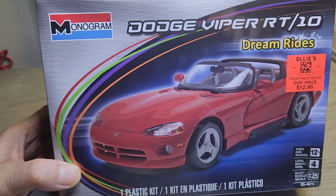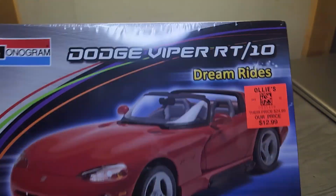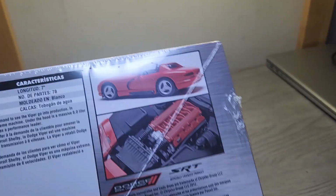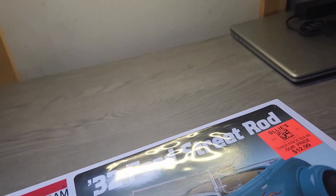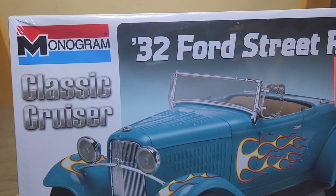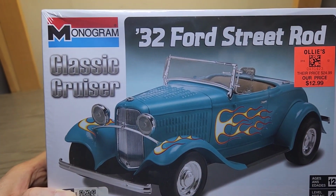So that looks pretty cool. It looks like a basic version as opposed to some Revell that seems more detailed. So I got the Dodge Viper. I got the '32 Ford Street Rod. I think I have something in mind for this, but details to follow, so stay tuned.